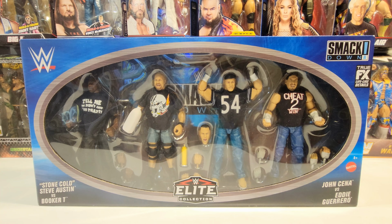Top left corner of the packaging here, we've got the WWE logo. Top right corner of the packaging, we've got the SmackDown logo. Underneath that, the True FX lifelike details. To the bottom left corner of the package, you've got Stone Cold Steve Austin versus Booker T. Bottom right corner of the package, you've got John Cena versus Eddie Guerrero. Above that, the Mattel logo with the 8 and up.